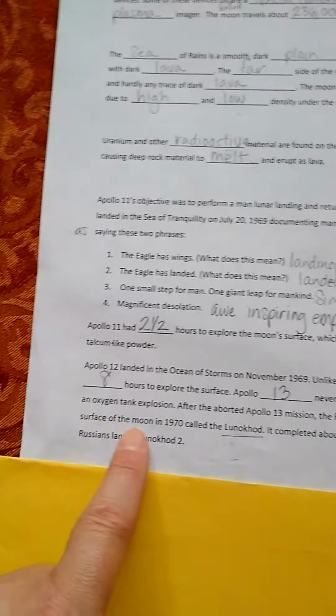All right, now on to the 16:38 mark to the 24-minute mark. Apollo 17 landed in the Valley of Taurus-Littrow, and it was there from December 7th through 19th of 1972.